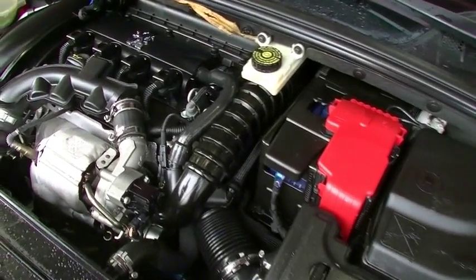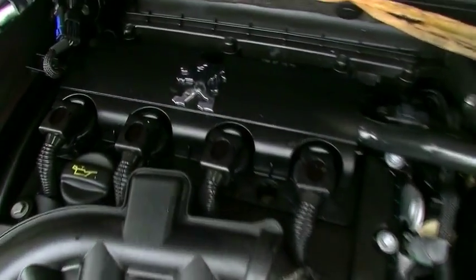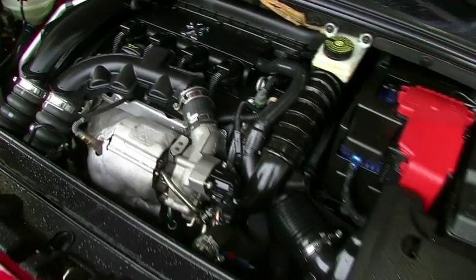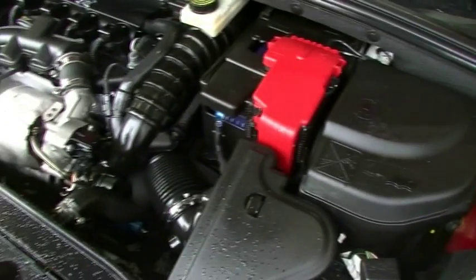Looking at the engine there, obviously it is a four-cylinder 1.6 litre turbo. It's going to give you 88 kilowatts of power, 160 newton metres of torque. Through a four-speed automatic transmission, you're going to get 7.7 litres to the 100, which is going to give you 770 kilometres of average driving range.